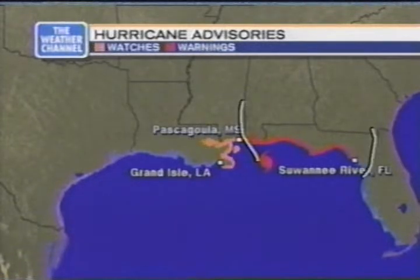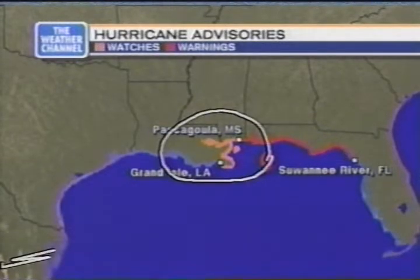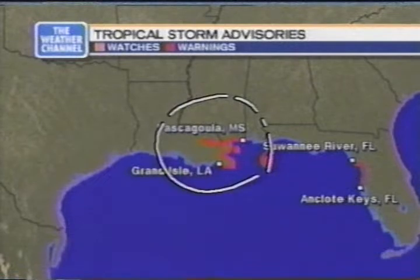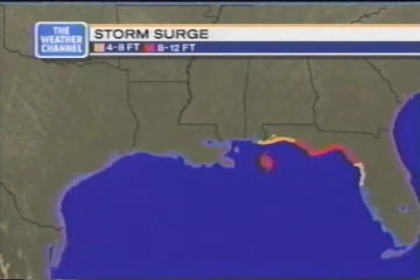Pascagoula, Mississippi to Suwannee River, Florida, that's where the hurricane warnings are displayed, and watches to the west still in there, but bound to be lowered as our storm continues to move to the north and east. Now, we also have tropical storm warnings from the Suwannee River to Anclote Keys in Florida, and this is the tough side of the storm that has more severe weather right now, and tropical storm warnings off to the west still in effect, but bound to be lowered again as our storm moves to the east.